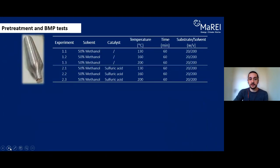The organosolv pretreatment was performed using a 50% solution of methanol at 130, 160, and 200 degrees, with and without sulfuric acid as a catalyst for the reaction. The pretreatments were performed in a steel reactor, adding 20 grams of each material and 200 ml of solvent, and keeping the desired temperature for 60 minutes. The solid residues were then washed and underwent anaerobic digestion.